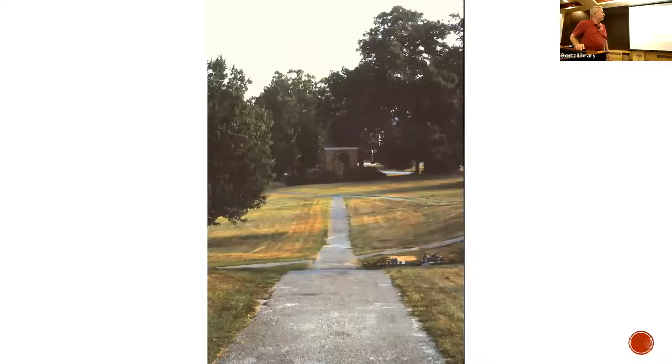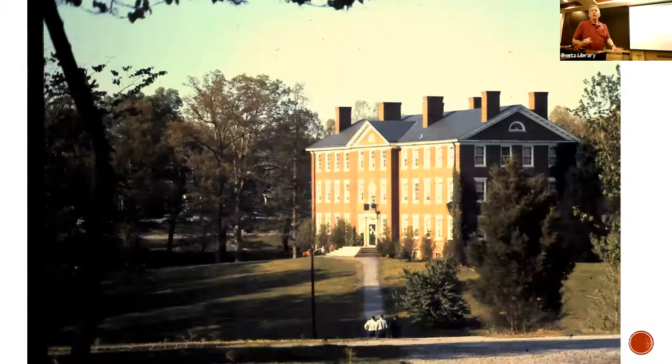Anyway, here's the important building. This is Colonel Morton's contribution in 1935, I think. And this is what it looked like before the dining hall and before there was any pavilion out there. Sorry, the battery died. I'll talk louder.